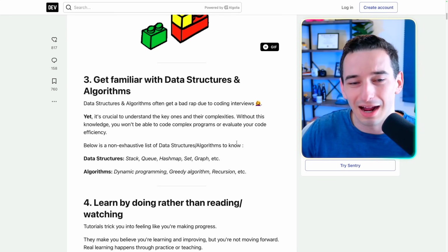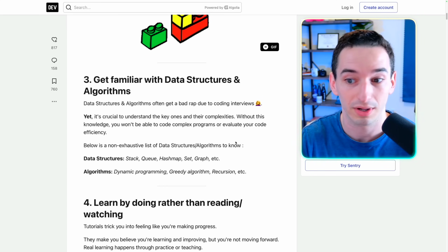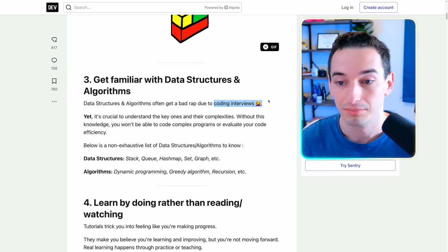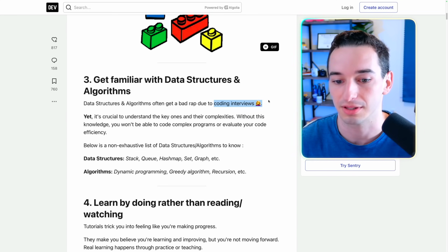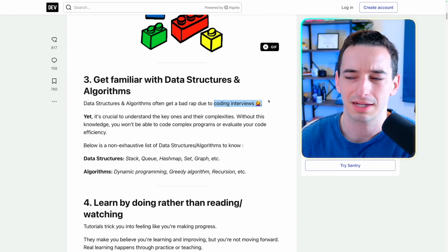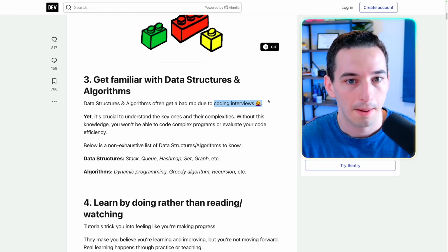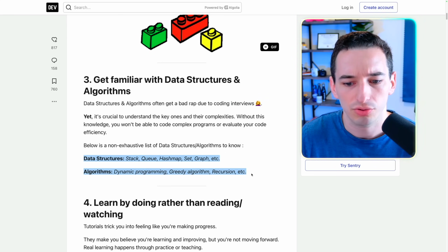All right, so this one, honestly, I disagree with a little bit. So I do think it's important to know for a few reasons. The biggest one, to be honest, coding interviews. If you want to get a job, at least at the present moment, most likely you're going to need to know data structures and algorithms. I also think it's important because they sort of teach you how to think a little bit and how to build efficient programs. However, these aren't really things you're going to use very often.